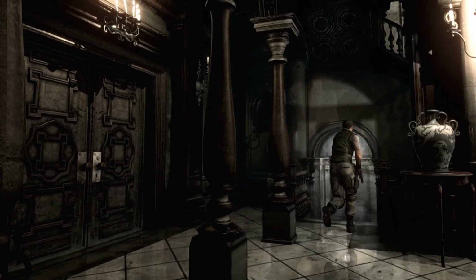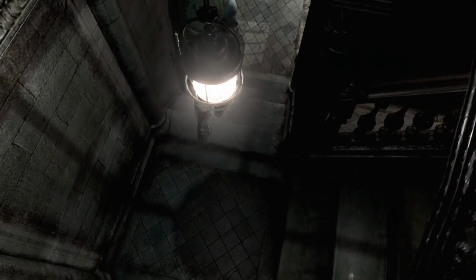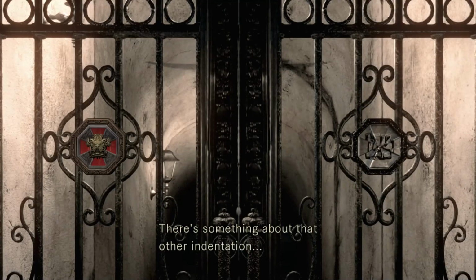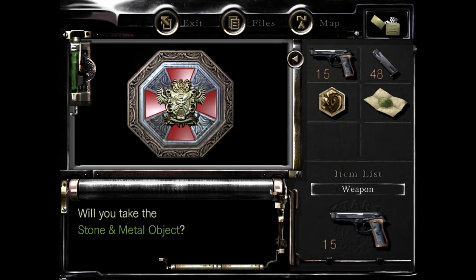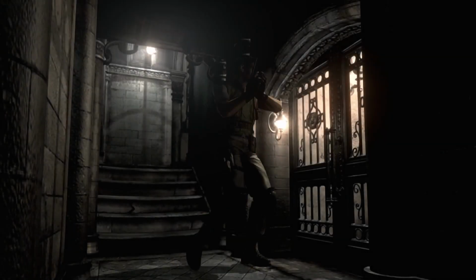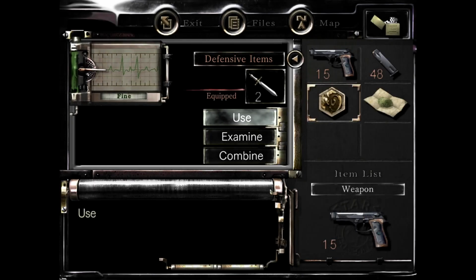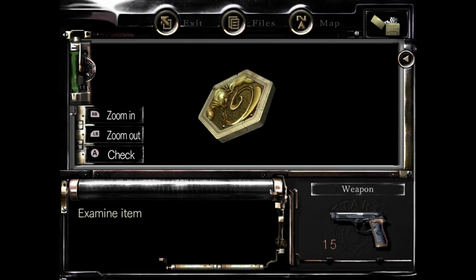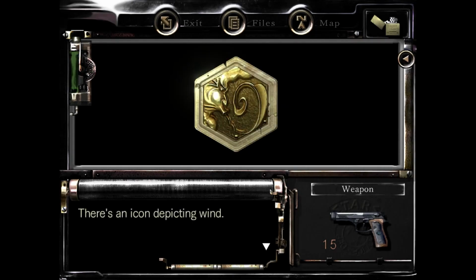Okay. Back to the front of the house, the mansion. All right. Something about that other indentation. Take the stone metal. No. Wait, can we take them? Not necessary to use this now. Not necessary. Do we need to examine this? Wind crest. There's an icon depicting wind.